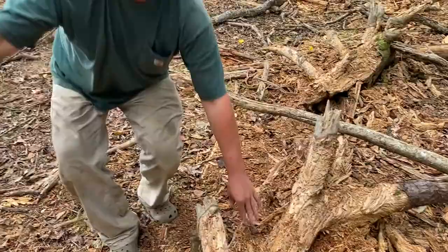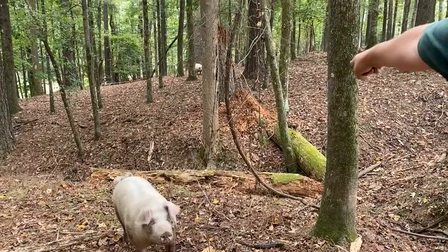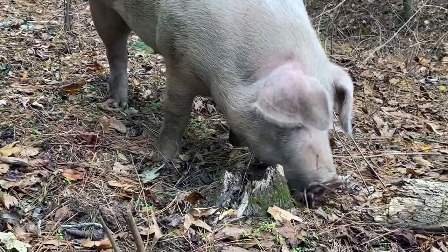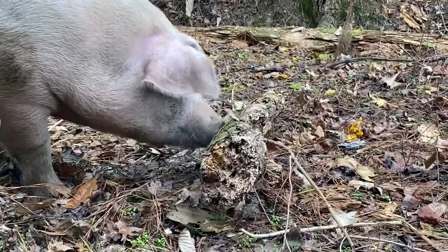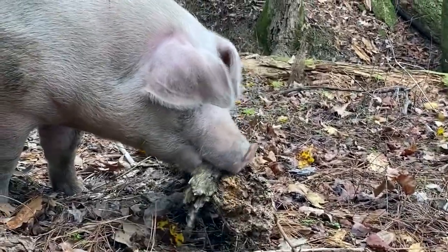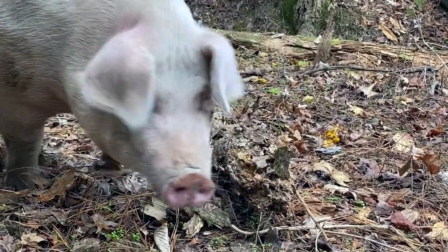If you look over here, just on the other side of this pig, you can see the size of the logs that they were breaking down and working on. You can see that bit of chewing and gnawing helps break down the logs. You can see what she's starting to do a little bit there.